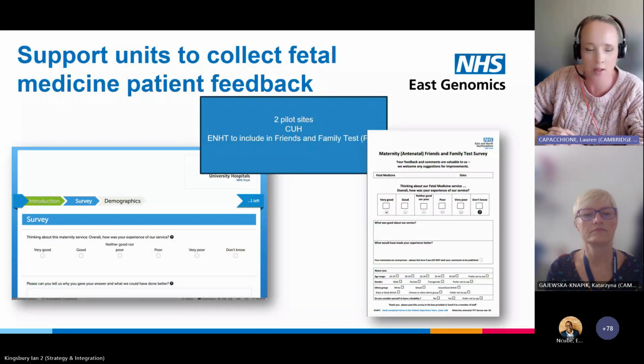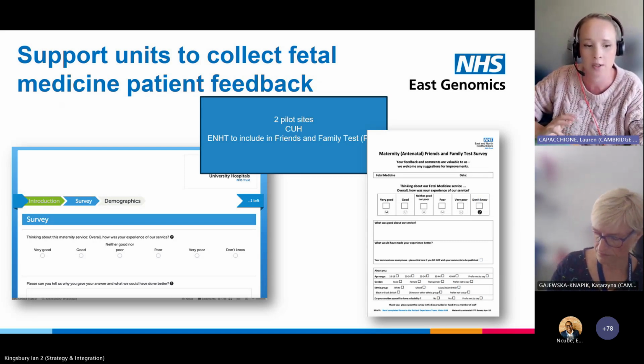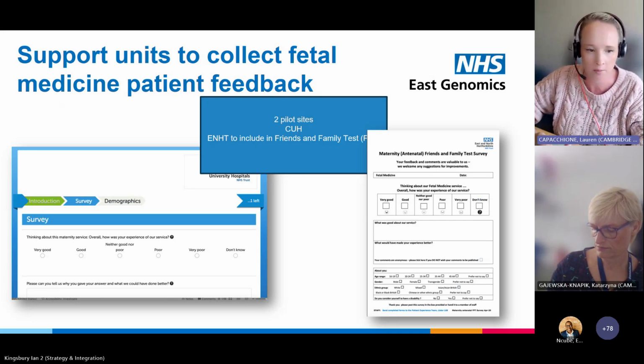And we did a trial of collecting patient feedback. So we got the Rosie and also East and North Herts, who are trialing a very basic form of how people are finding the appointments and fetal medicine services, just to start the process of asking the question to get the feedback, because at the moment they didn't have any feedback. So that was just to start that process and hopefully evaluate that at some point.